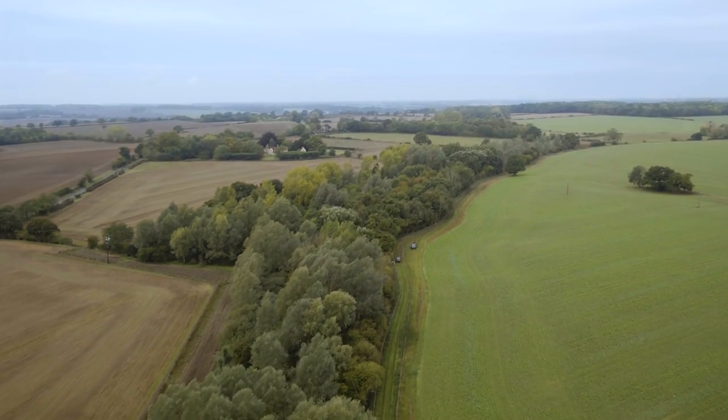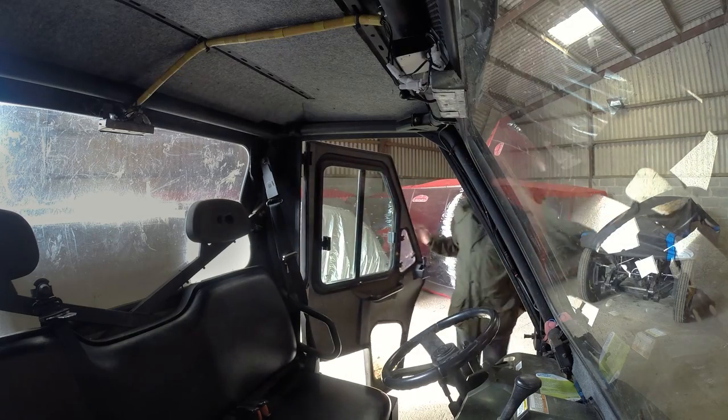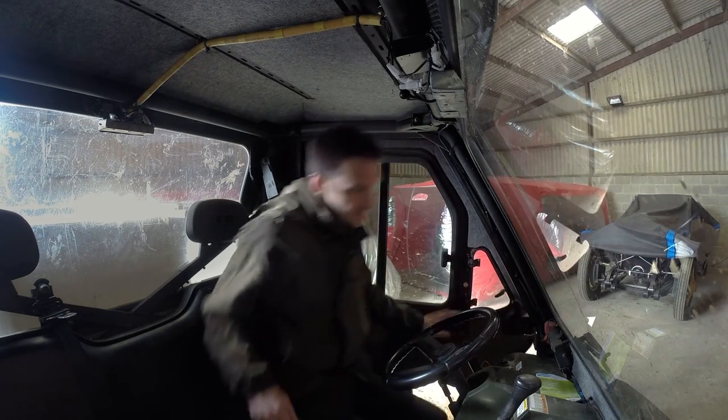Hi, I'm Archie Ruggles-Brise. I run the Spain's Hall Estate, and we are delighted to be home to the first beaver pair in East Anglia.